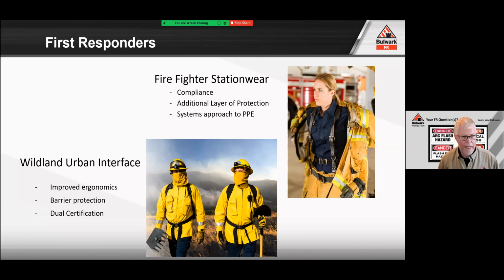We're not going to talk about NFPA 1999 here because we currently don't do a lot of stuff in that barrier world. We don't do a lot where we're looking at putting FR properties into barriers that would come under NFPA 1999. But where we do work, for example, is in our firefighting community. When you look at station wear, right now, believe it or not, of the 400,000 firefighters out there, only 100,000 of them, or 1/4 of them, currently wear FR underneath their station wear. So what are the other 3 out of 4 wearing? Well, they're wearing everything and anything across the board.